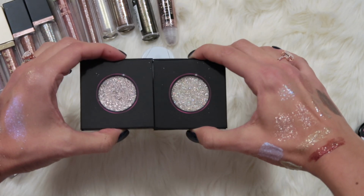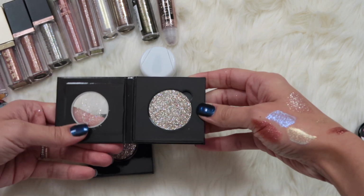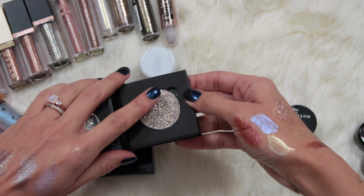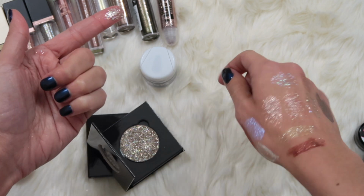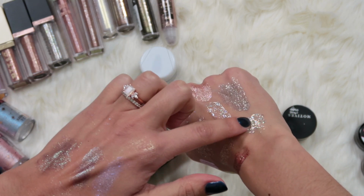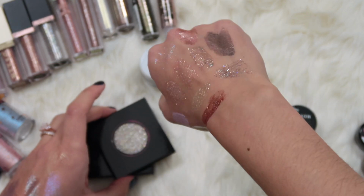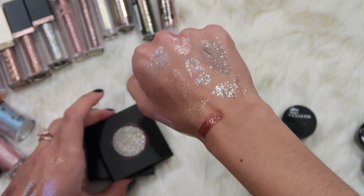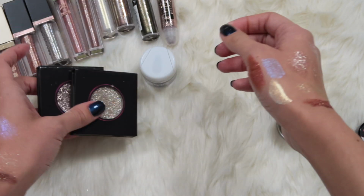And then these are both Chromolites from MBA Cosmetics. These are the most insane pressed glitters. These again have an almost creamy base to them, and oh man, you want to talk about sparkle. These are intense. If you love glitter, these definitely are going to be right up your alley. So I think I will hold on to these two.